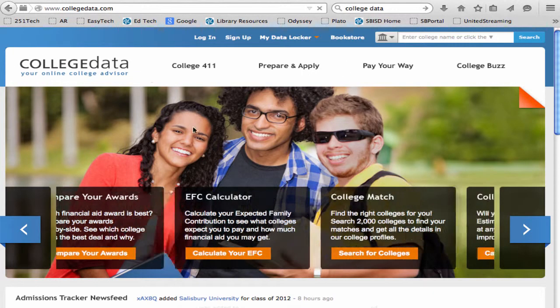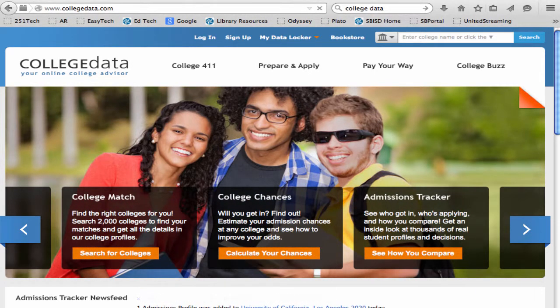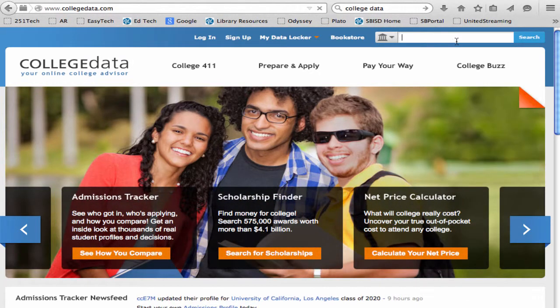College Data is a pretty decent site, assuming that you're looking at American universities. They don't seem to have any international ones. I couldn't find Oxford, I couldn't find Cambridge, I couldn't find University of Wollongong. So schools from outside of the US don't seem to be included in here. But for US schools, this seems to be a pretty good site. So let's look up Rice University.